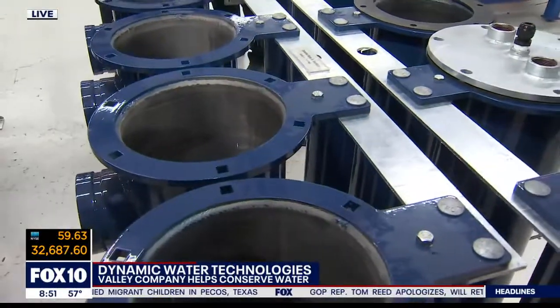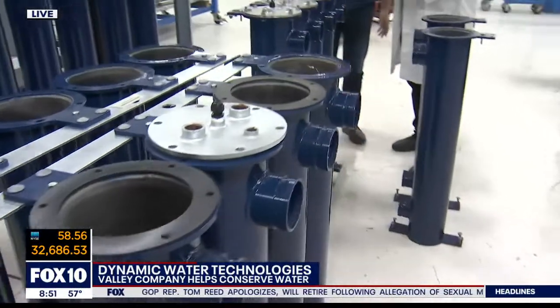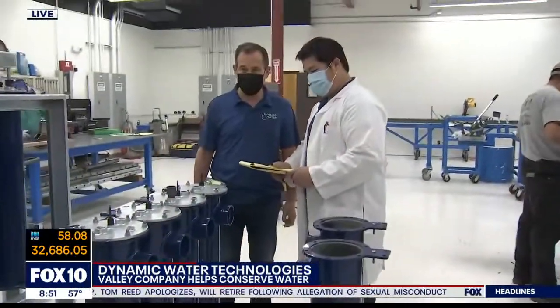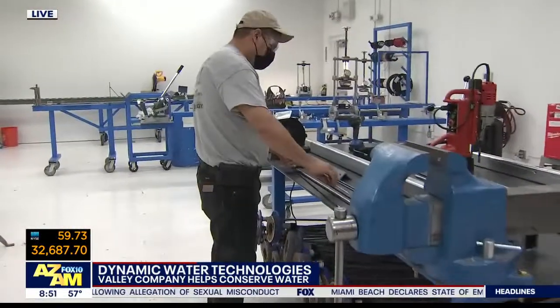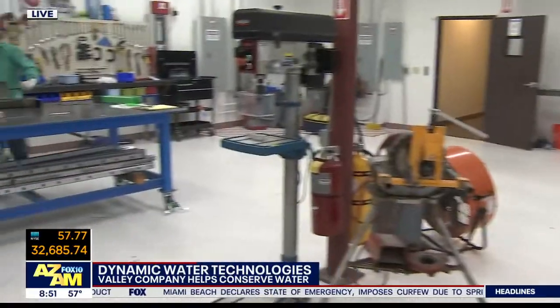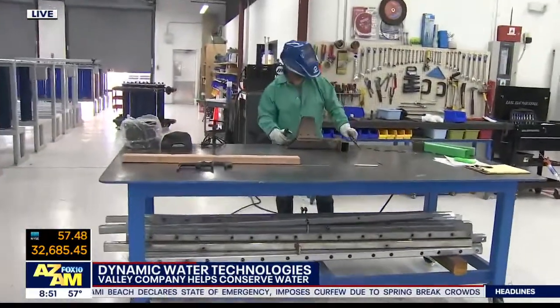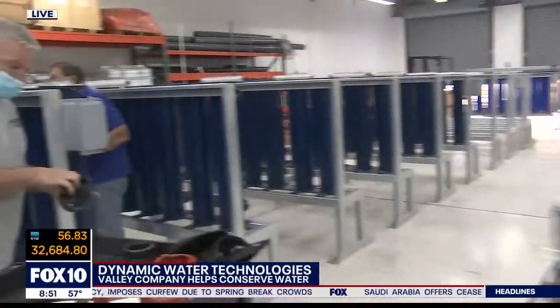What you guys are doing is strictly for businesses. You're not doing this for homes. No. Eventually, this would probably be a great way to go for homes as well. Absolutely, yeah. We're really focusing on where water is used most. And so the large commercial industrial facilities like Roche, Gilead, Banner Health, Kaiser Permanente, NASA actually uses our technologies, and so we're really focusing on those facilities where we can demonstrate the best water conservation.